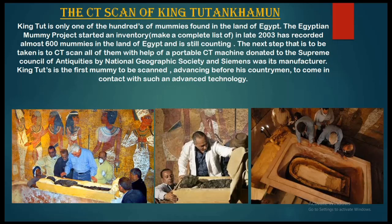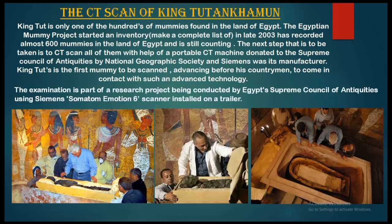advanced technology. Tutankhamun, better known as King Tut, is the 18th dynasty pharaoh who inherited the throne at a very young age. Just as he was celebrated as a leading figure when he was alive during his reign, he remained so even after his death by being the first mummy to be scanned and hence moving regally ahead of his countrymen. The examination is part of a research project being conducted by Egypt's Supreme Council of Antiquities using Siemens Somatom Emotion 6 scanner installed on a trailer.